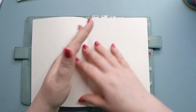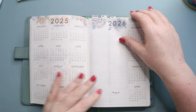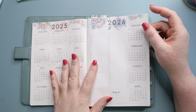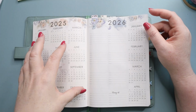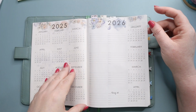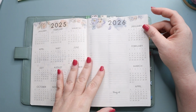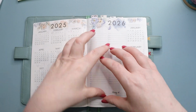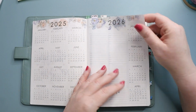Just kind of flipping you through. I still haven't done anything here. I haven't added anything to the yearly page. I do think I am going to come in here. I need to locate the school year calendar and make sure that I have that on here because that's going to be really important moving through the rest of the year. And if I have any dates through about April for the school year, those should go on here. I just haven't taken the time to do that yet.